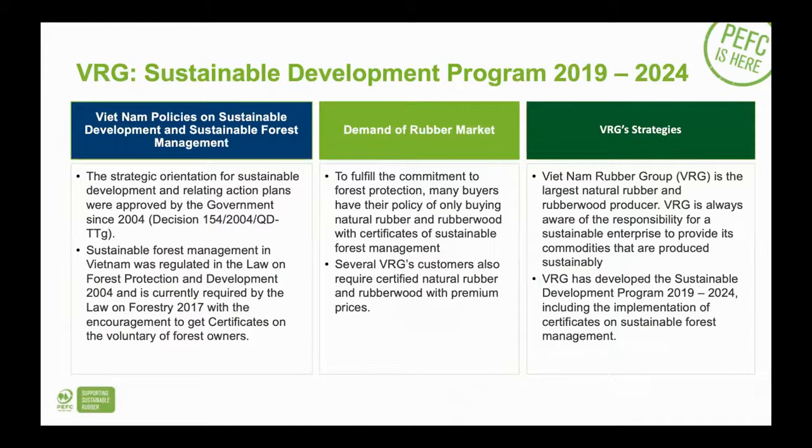Being a leading company in natural rubber in Vietnam, we have a long-term strategic plan for sustainable development. Since 2019, we have been developing the sustainable development program based on 3 factors. First, Vietnam's policy on sustainable development and sustainable forest management, strategies, organization for sustainable development and related action plans. We were approached by the government since 2004. Sustainable forest management in Vietnam was regulated in the Law on Forest Protection and Development 2004 and is currently required by the Law on Forestry 2017, with encouragement to get certificates for voluntary forest owners.